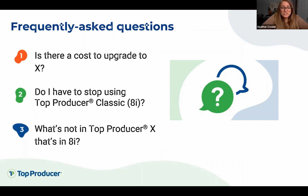If you are looking to make it a little bit simpler and stick with the one, you don't have to use 8i. So again, it's optional. You can go back and forth. It is easy to jump back and forth between the two as well. And again, if you really need to print your labels, you can go back to 8i to do that. Is there any cost to upgrade?